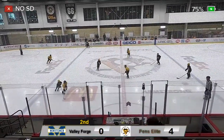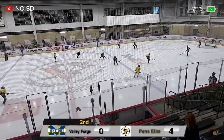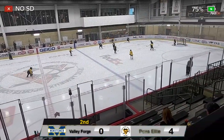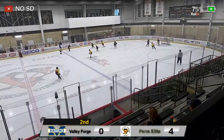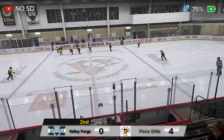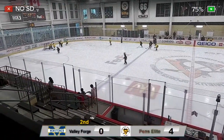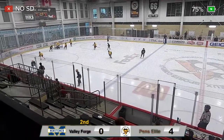Back on the defense was Foligno, breaking up the first rush. Valley Forge will try again. Foligno will be there a second time to break it up. He'll turn with it and kick it out up to Bloom, who carries it into the neutral zone and is able to get it the whole way to the Valley Forge end. He'll fire one high and wide of the cage.